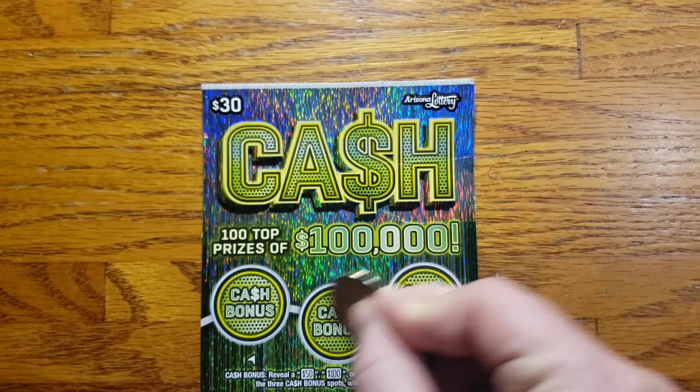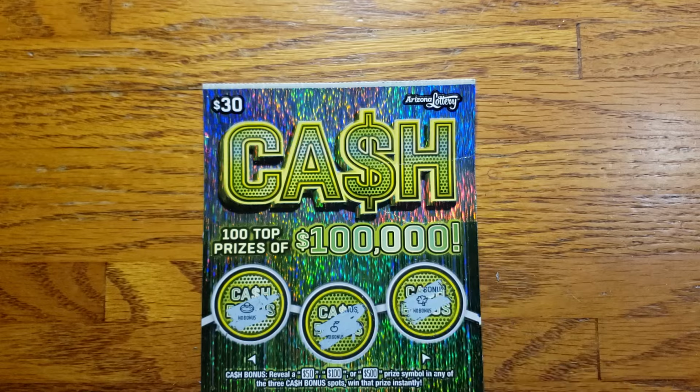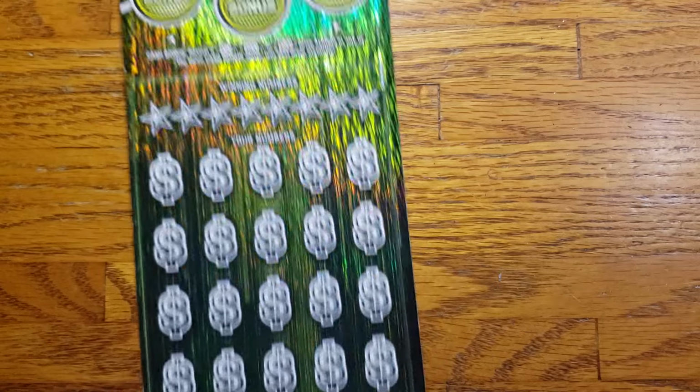Let's see, no, nothing there. All right, guys, so that was ticket 13. We'll throw that off to the side. Move on to ticket 14 here.